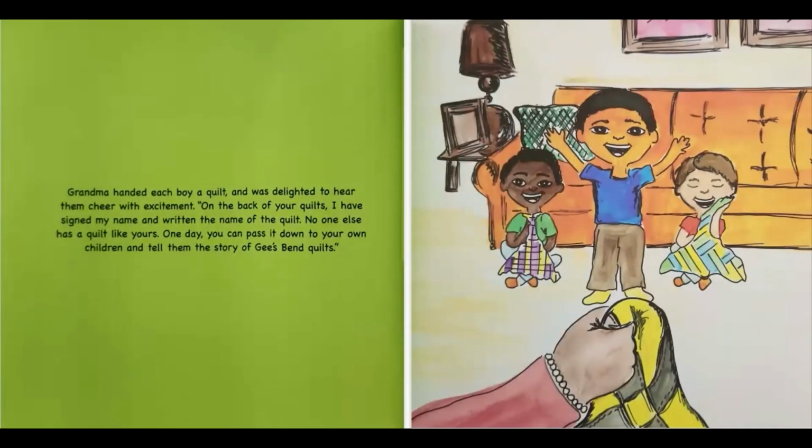Grandma handed each boy a quilt and was delighted to hear them cheer with excitement. "On the back of your quilts, I have signed my name and written the name of the quilt. No one else has a quilt like yours. One day, you can pass it down to your own children and tell them the story of Geesbendmade quilts."